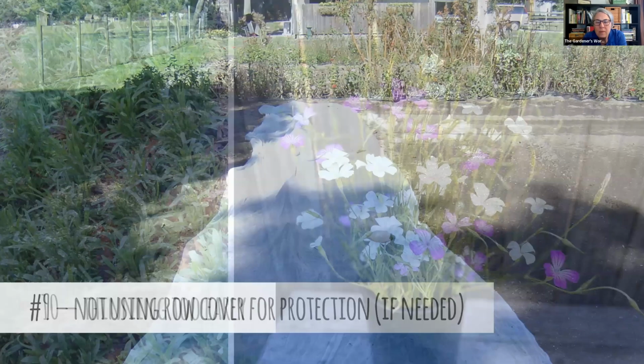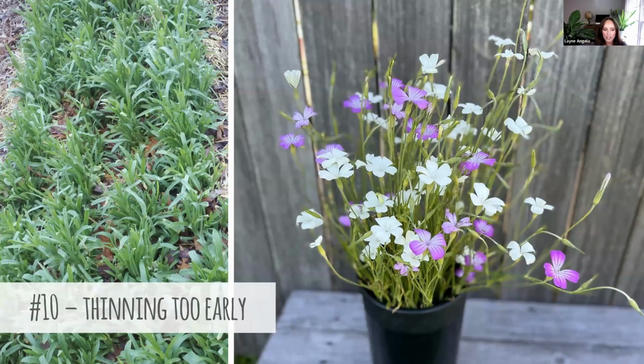Yes. Okay, and we're on to our last mistake, and this is specific to these cool season hardy annuals that you're direct seeding in the fall. And this mistake is thinning too early. It's very tempting once you start to see some action in there and you're hoeing and getting rid of those weed seeds. It's tempting right then and there to just say, well, I'm just going to thin it right now. Why is that not a good idea?